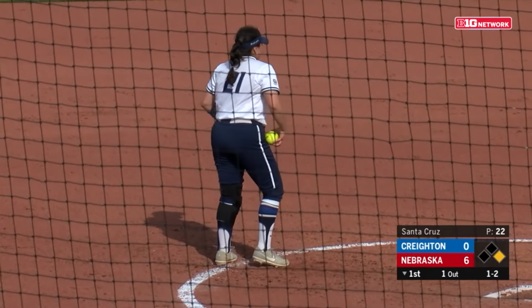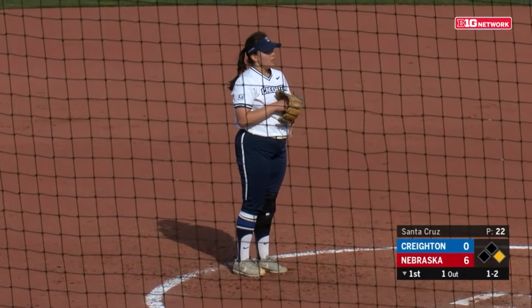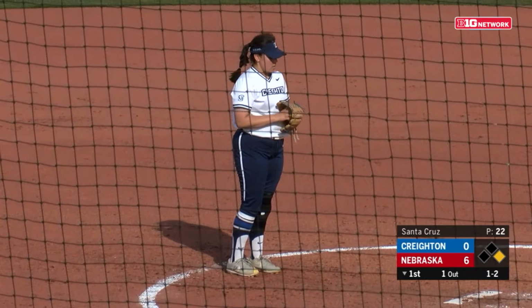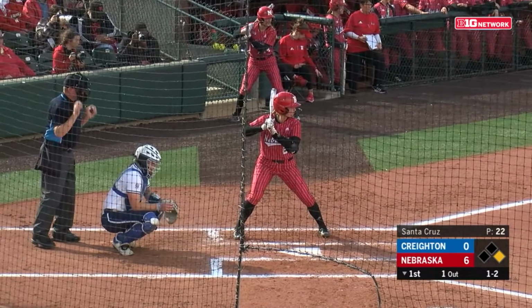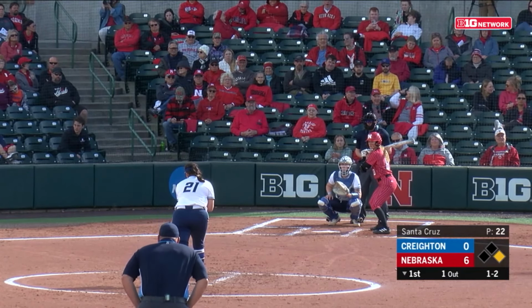Squire against Michigan in the first game, 1 for 2 with an RBI. Went 1 for 4 in that 7-4 victory in the second game on Friday night. Third game was set to be played on Saturday, canceled due to weather.